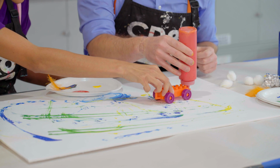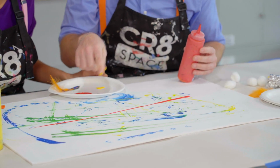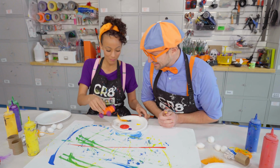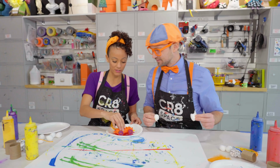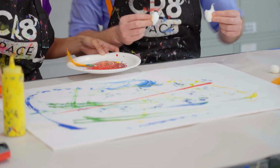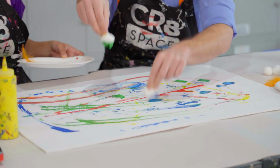Ready? Now I want to put the wheels through the red here. Whoa. Ooh, and some cotton balls. All right. I'm going to mix all the colors together. All right. Let's go for a ride. Ring, ring, ring, ring, ring.